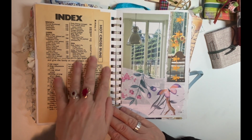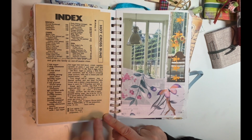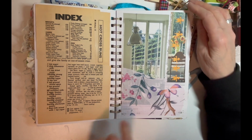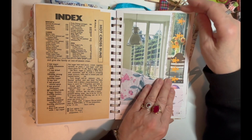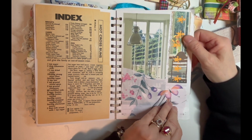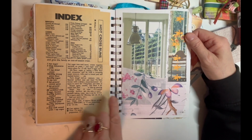So obviously this is out of the recipe book, and you can tell I haven't done anything with this at all, and you can just tell how dark the paper is. It's a really old book, because I do feel books are very, very precious, but if they're out of date, then at least they're getting used, not burnt or put in landfill.